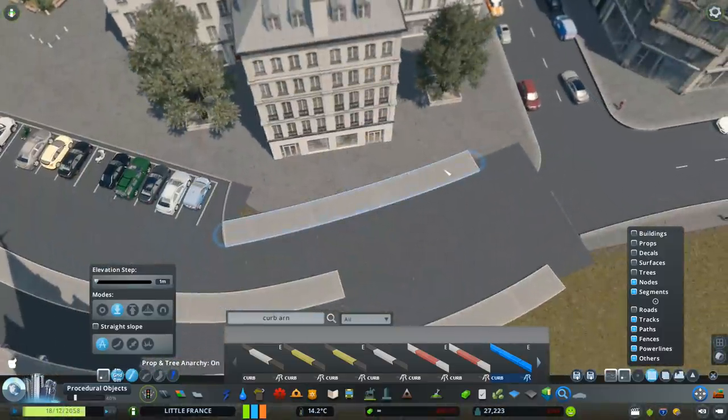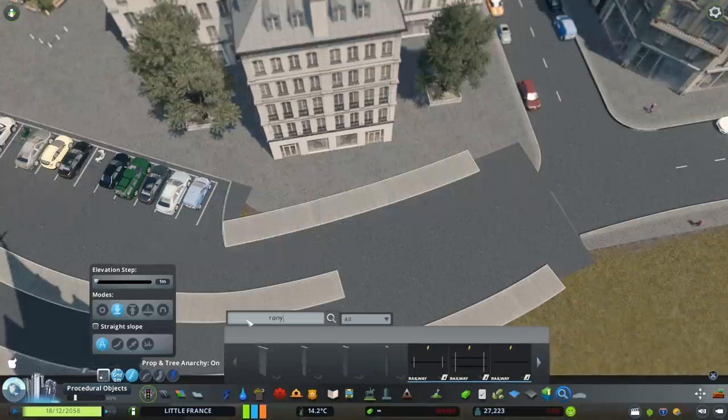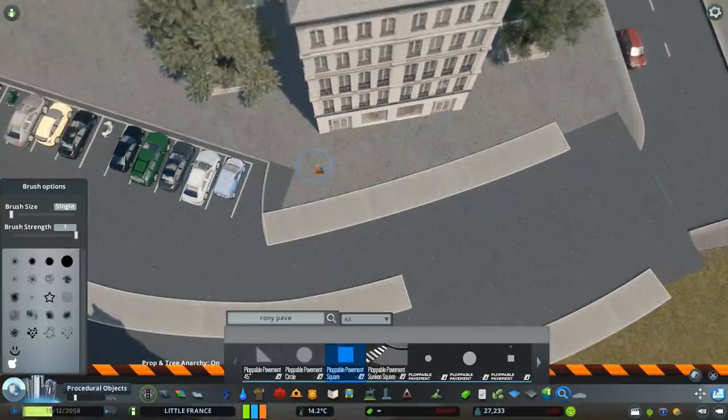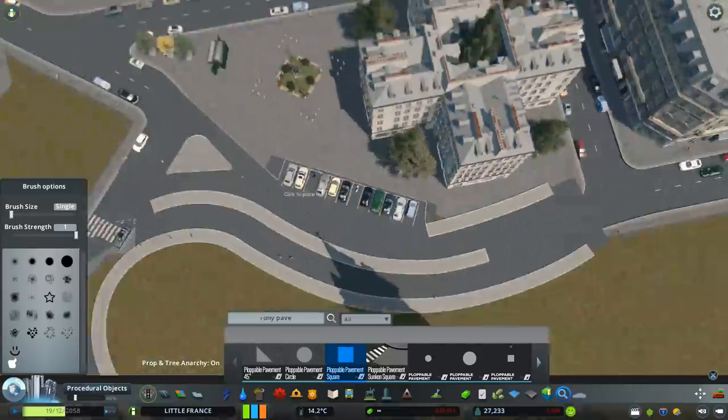But again, it was a really, really beautiful build. I totally enjoyed it. Here I did a parking area.